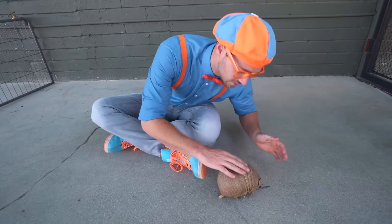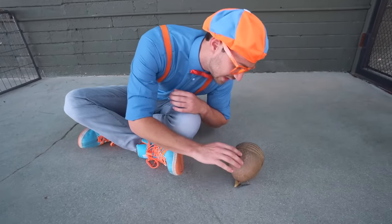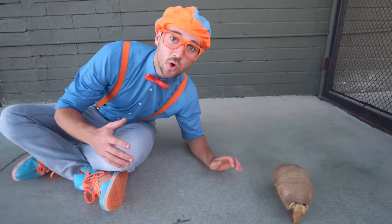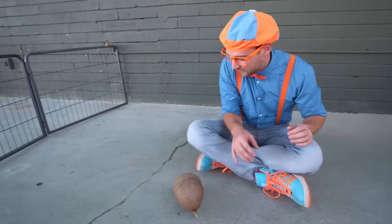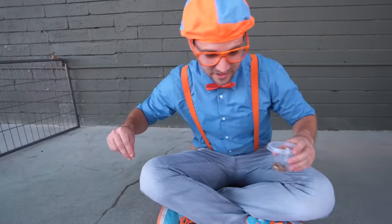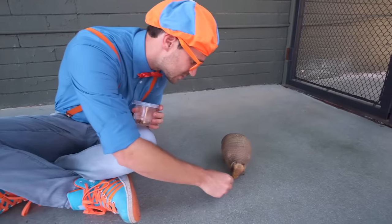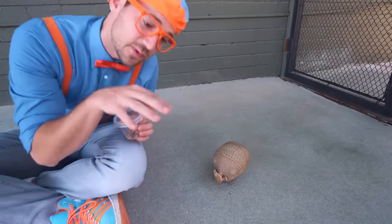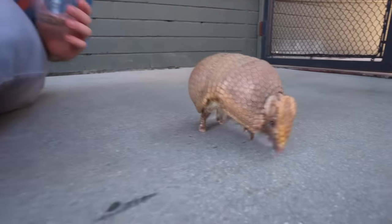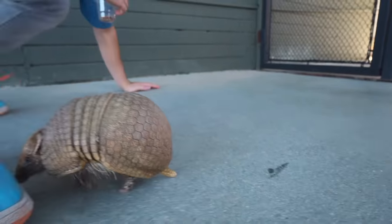Look, doesn't this armadillo look hard? Yeah, it is kind of hard. And it's not a shell. It's bone inside the armadillo's skin. Whoa. Okay. Ooh, this is Princess Buttercup. All right, here you go. Here you go, Princess Buttercup. Ooh, look at Princess Buttercup's pretty little nails. Whoa. Okay, run free.